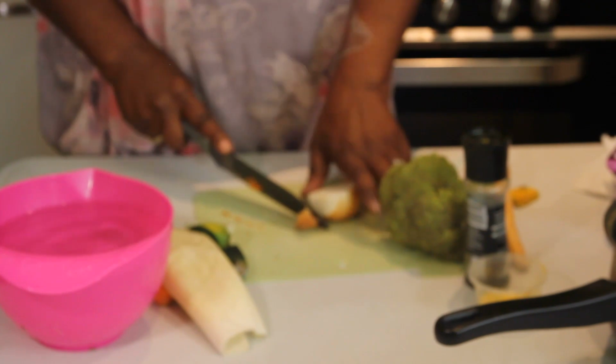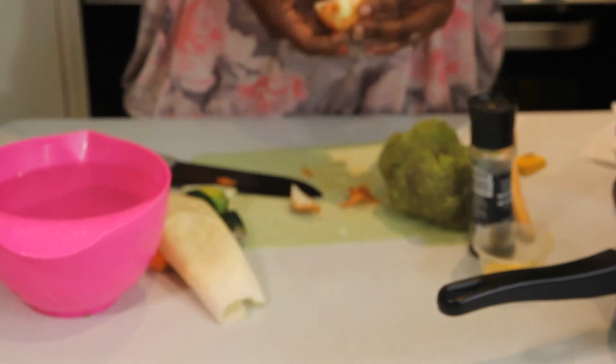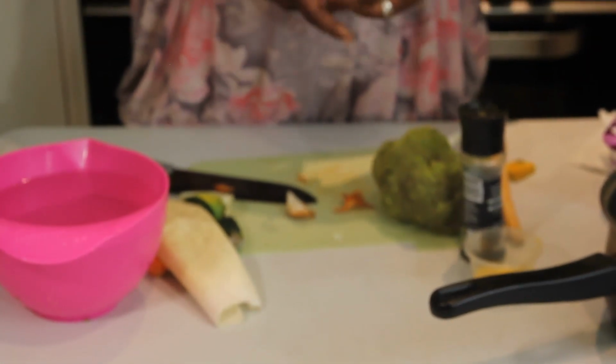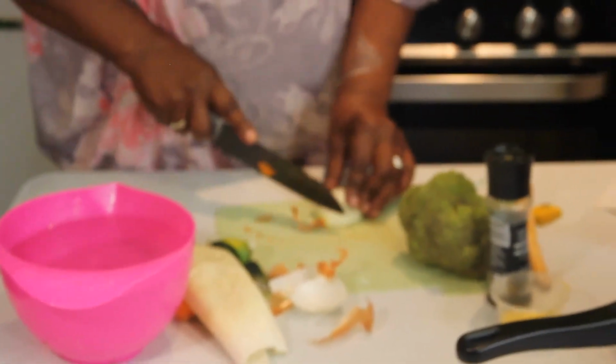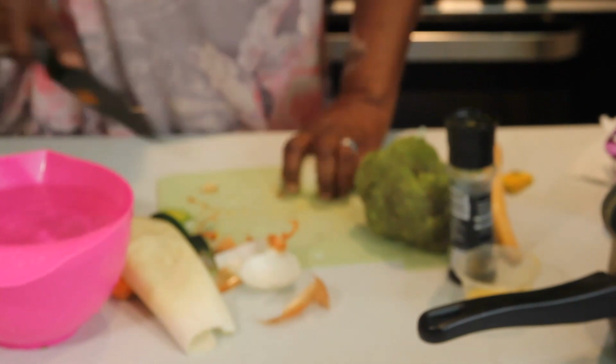Next, I got half an onion. So let's use that. Because I mean, I could use it, or I would look around in 3 days' time and that onion would have sat there and gone all dry. So let's use it now. Onion. Going in the pot. Boom.